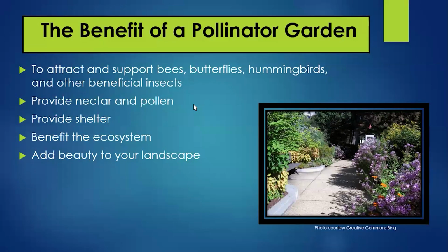Now, besides aesthetic value, the benefit of a pollinator garden is to help support our declining population of pollinators. You know, there are a lot more of us. We need roads, we need driveways, we need impervious surfaces just so we can get around. As a result, our pollinators are suffering from a loss of habitat to support their needs. Our native pollinators are a vital part of our environment and essential for the reproduction of native plants and crops. Providing nectar, pollen, and shelter for the pollinators will benefit our entire ecosystem.